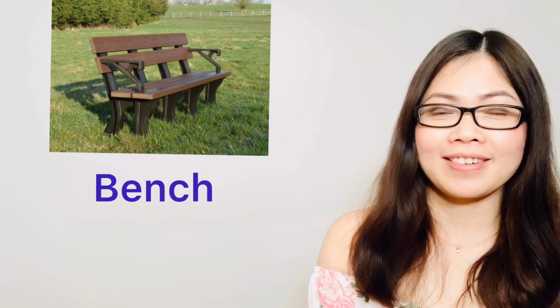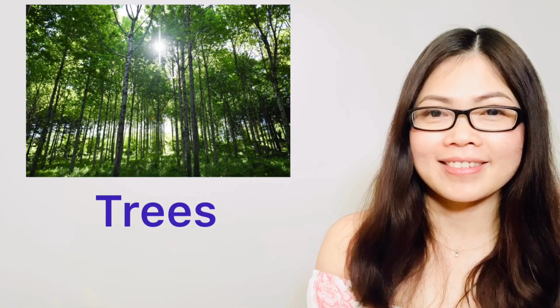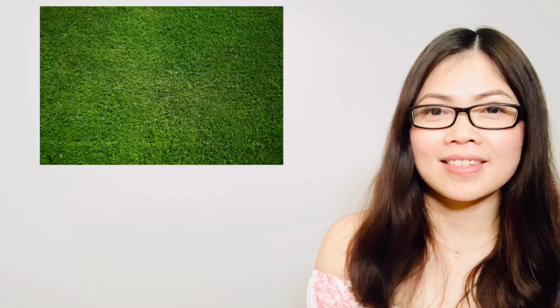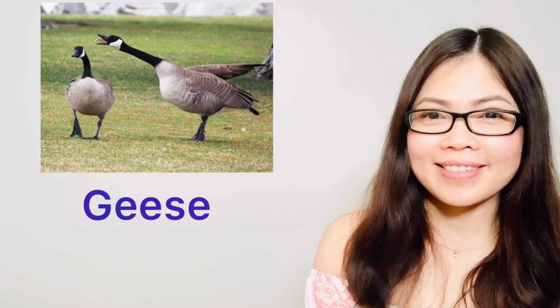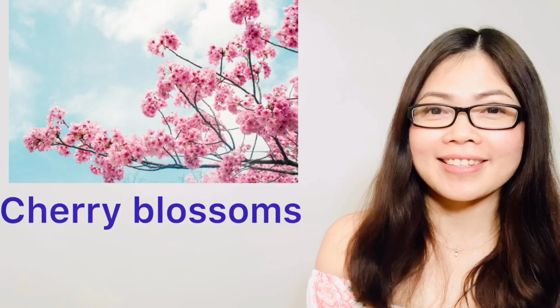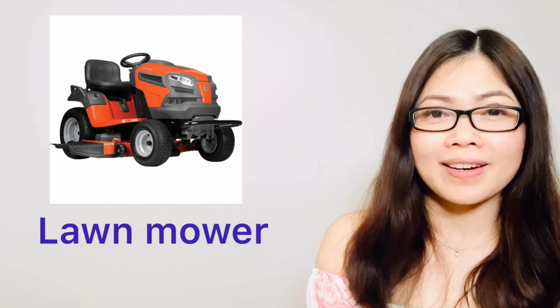Yes, bench, bench. Right, boat, boat. Right, trees, trees. Correct, grass, grass. Nice, geese, geese. Yes, cherry blossoms, cherry blossoms. Yes, lawnmower, lawnmower.